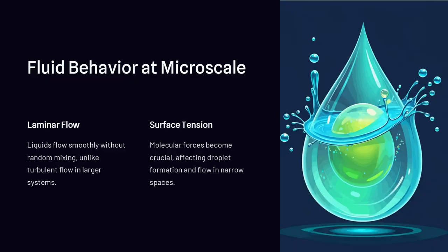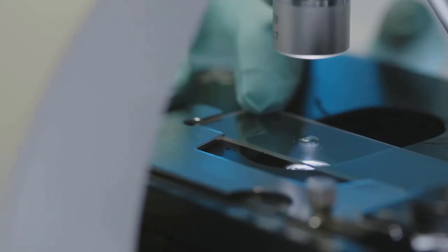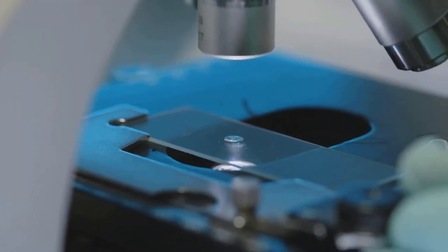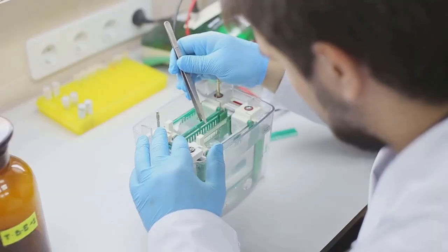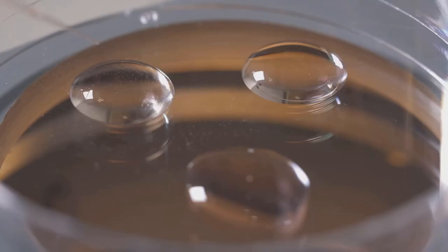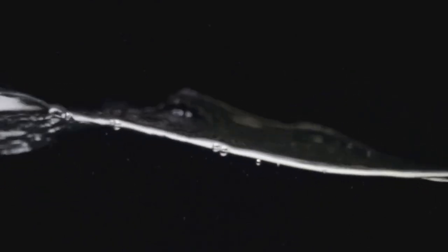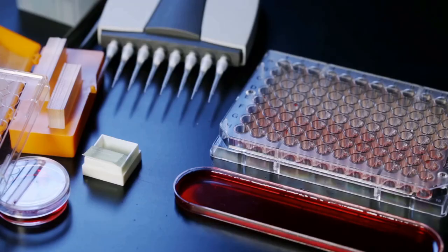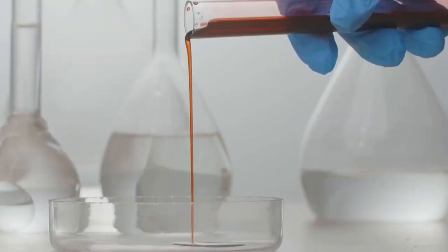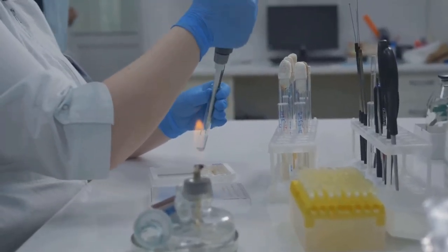Mixing fluids at the microscale presents a significant challenge because of laminar flow. Liquids don't naturally mix as they do at larger scales. In turbulent flow, liquids swirl and blend on their own, but in microfluidic systems, they stay in their lanes unless a force is applied. Scientists use techniques like chaotic advection, where the design of the channels causes controlled swirls and eddies, forcing the liquids to mix. Another mechanism is diffusion, where molecules move from areas of high concentration to areas of low concentration, but this process is slower. By carefully designing the microfluidic channels, scientists can ensure efficient mixing even in these tiny systems.